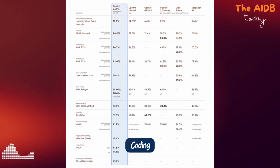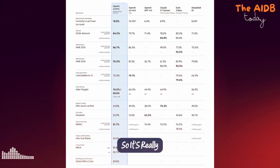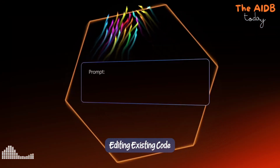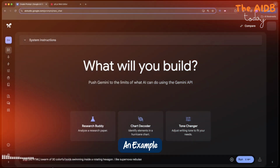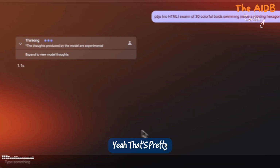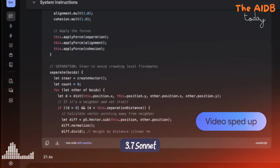But what about coding? The newsletter makes it sound like it's amazing at some coding tasks, but maybe not all of them. Right. So it's really good at editing existing code and doing what they call agentic coding, where it can write code to do things on its own. They even gave an example where it made a playable video game from just a single prompt. Seriously? Yeah, that's pretty wild. But for general programming tasks, it was a bit behind Claude 3.7 Sonnet.